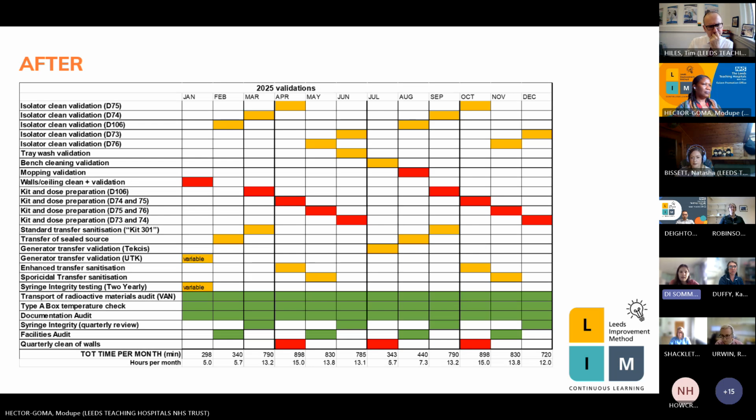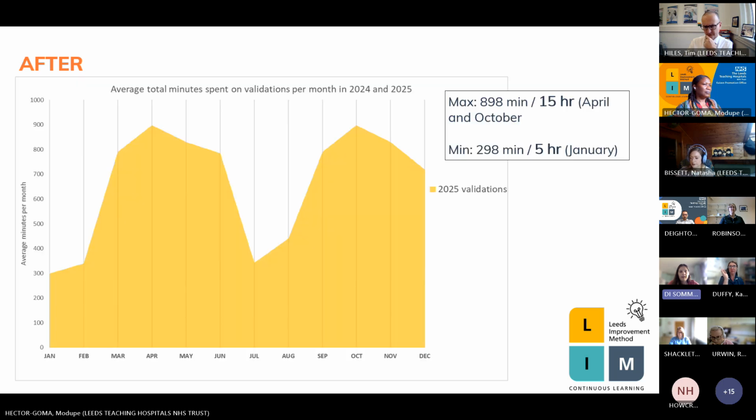Next slide, please. So this is what it looks like now. I think you can see it makes a little bit more sense. Things follow more of a logic. You can see it even better in the next slide. So again, like at the beginning, this is plotting how long we spent each month on validations. And you can see that now it spans between 5 hours and 15 hours. Still a big gap, but it's less up and down. I think the differences between the months are less pronounced now.